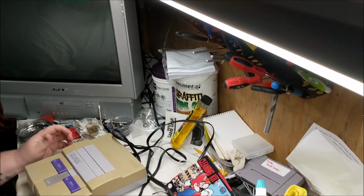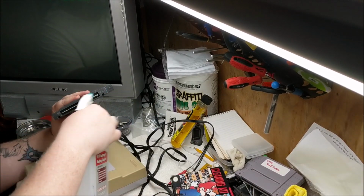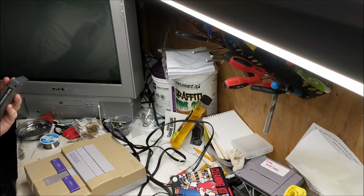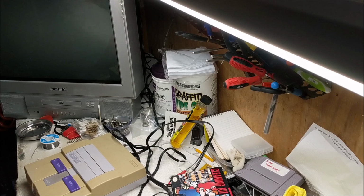But all I do, you're supposed to take this thing apart, and I think put some little special stuff on there. I just turn this thing upside down, hit it with some isopropyl, knock it out a few times. That way I'm not dripping isopropyl straight into this console. Make sure that this cloth is wet, or moist at least, and then go to town on this.